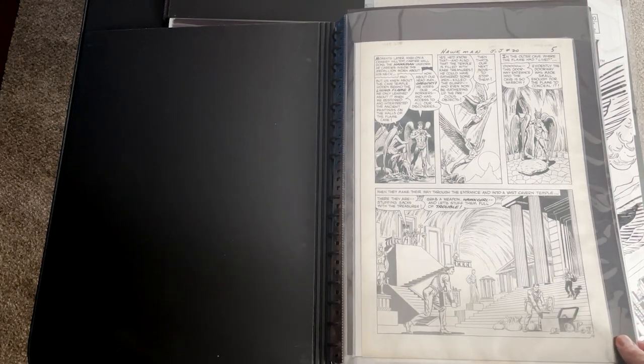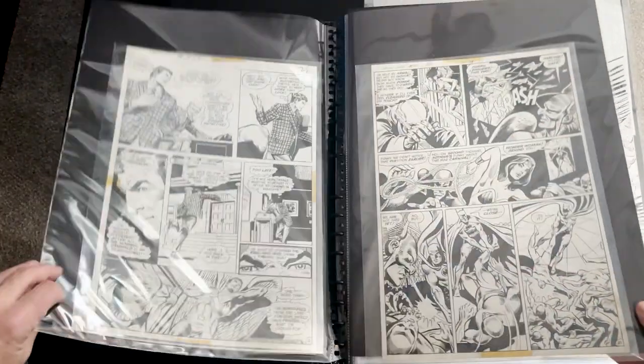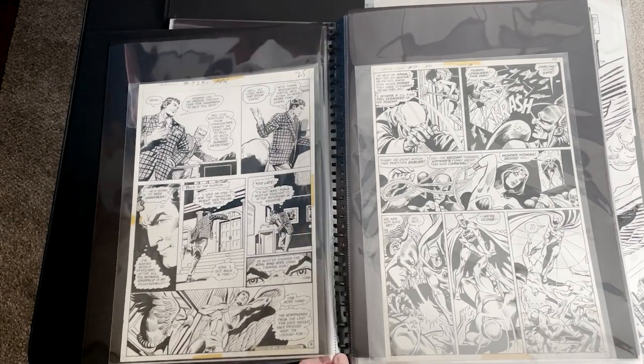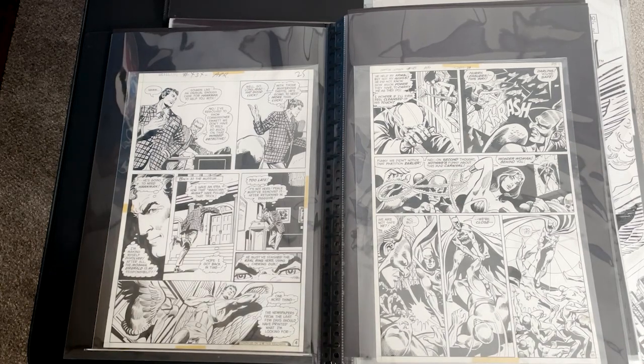Well, after that first run of Hawkman, it was about 20 years before he got his own comic book again. And during that time, he appeared in backup features and other comics and in the Justice League. On the left is a page from a backup story in Detective Comics number 434 from 1973 with pencils by Rich Buckler and inks by Dick Giordano.